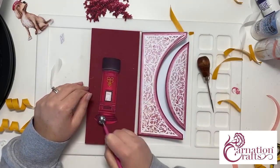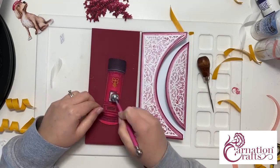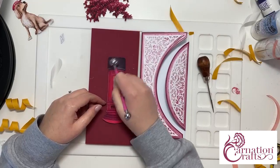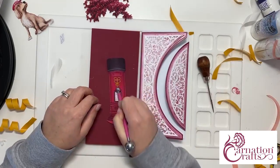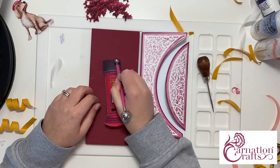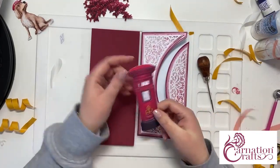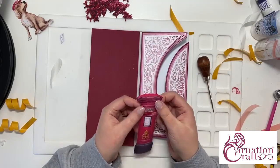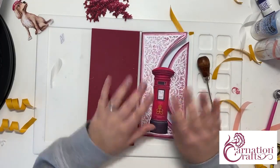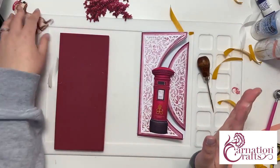So we're giving this a little bit of a curve, as a pillar box would have in real life. Just going up, we're using our largest ball tool, and then adding in a little bit more of a dramatic curve using the smaller ball tool there. That gives it a nice gentle curve, making it look like a real life pillar box. You get that lovely sweeping curve to them.